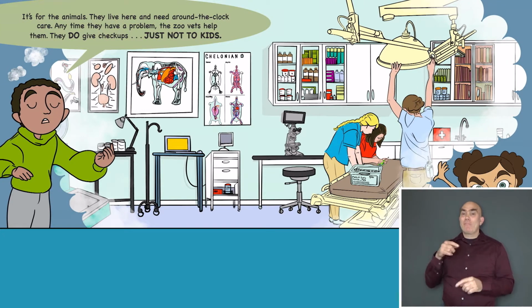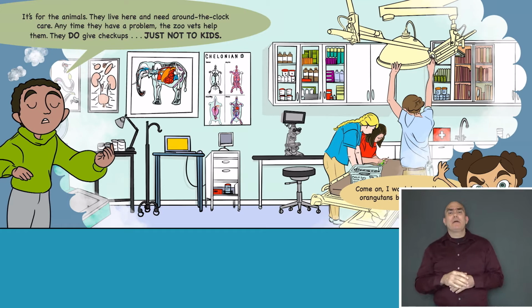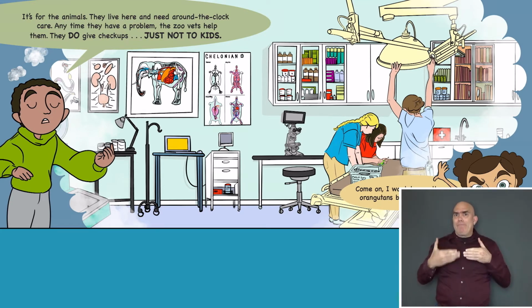It's for the animals. They live here and need around-the-clock care. Anytime they have a problem, the zoo vets help them. They do give checkups, just not to kids. Come on, I want to see the orangutans before we go.